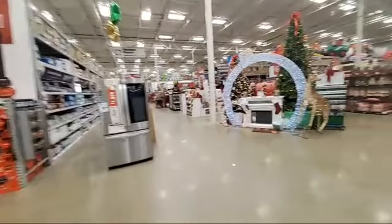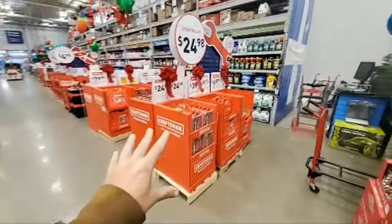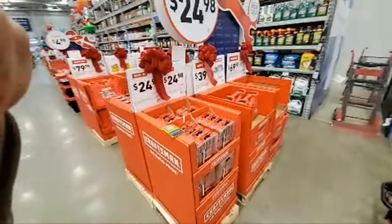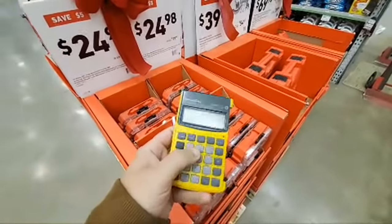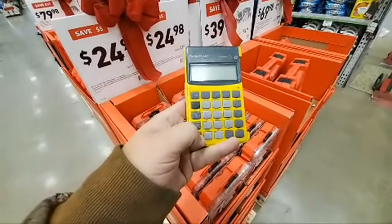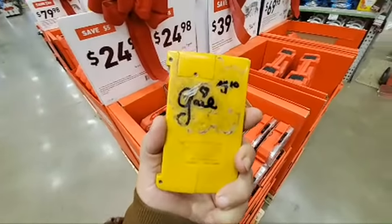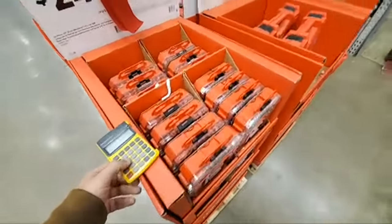All right, guys, I don't know how the reception is here. Over here, it gets a little shady. I got 4 bars on Lowe's network, but oh, somebody left their calculator. Oh, it's busted. They busted it, that's why.